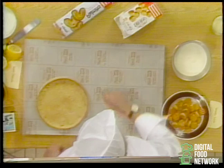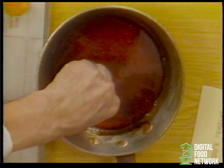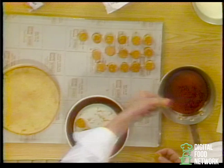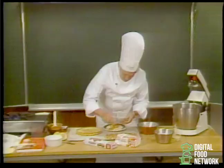Le Nôtre takes little beignet cookies, which are made by General Biscuit of France, and he dips them into the caramel sauce and puts them on a special kind of wax paper to cool. He cautions you, though, that this has to be done very carefully because the syrup, of course, is boiling hot and you don't want to burn your fingers.